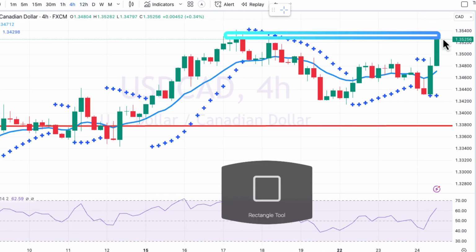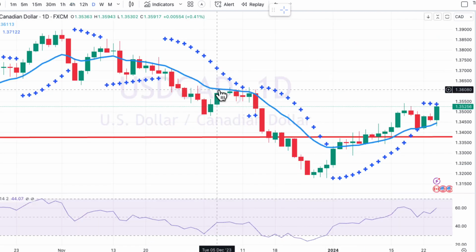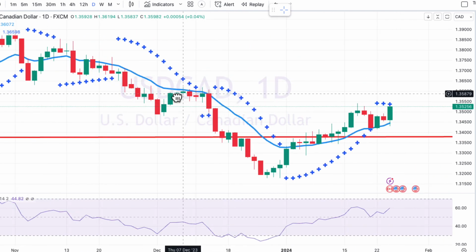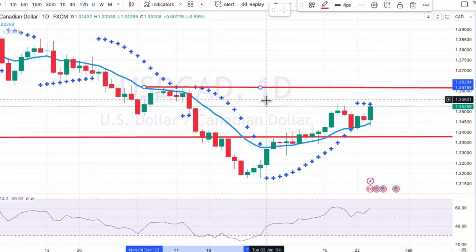We are right at the resistance level, 135.40 area. A long above that exposes the area for 136, 137. So that's the area that I like. I think we'll probably see continuation over there.